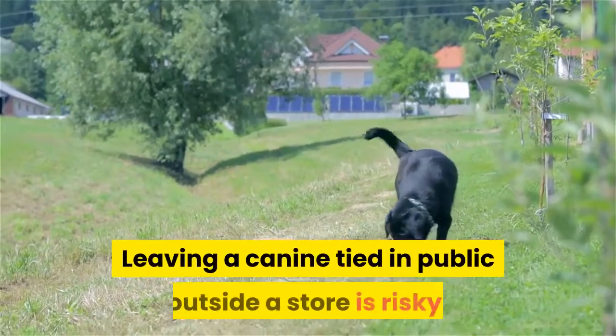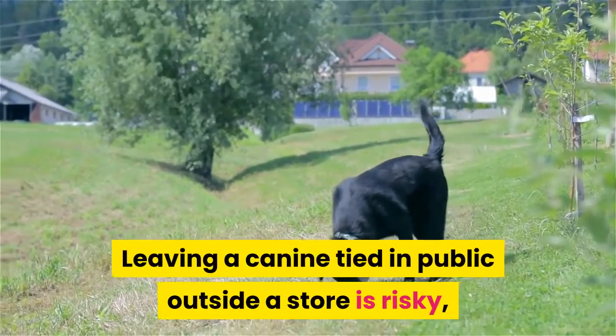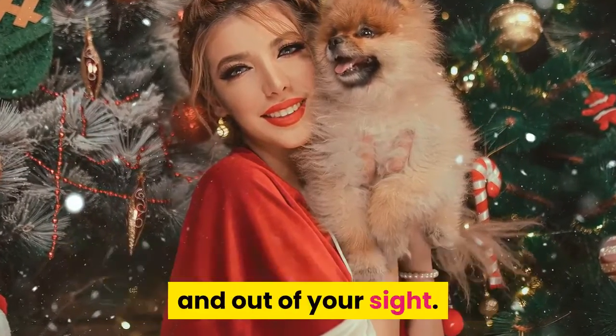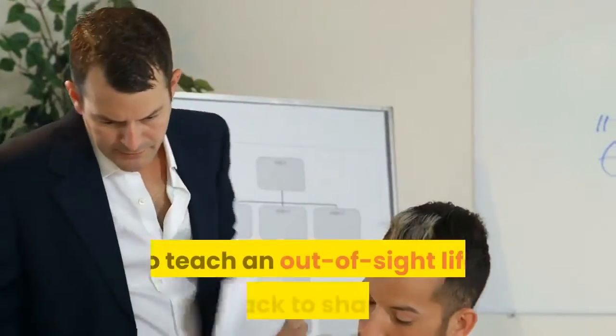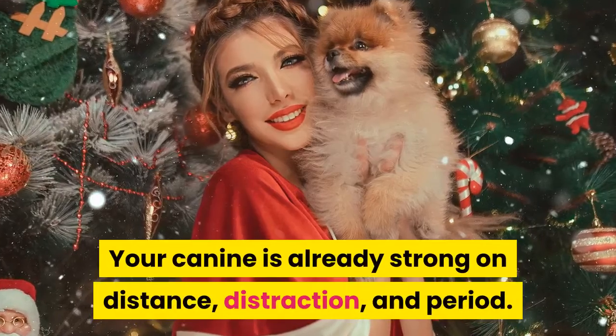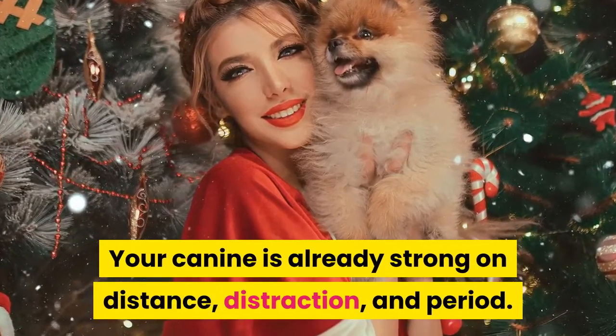Leaving a dog tied in public outside a store is risky, to say nothing of the larger risk of leaving them untethered and out of your sight. To teach an out-of-sight stay, go back to shaping. Your dog is already strong on distance, distraction, and duration.